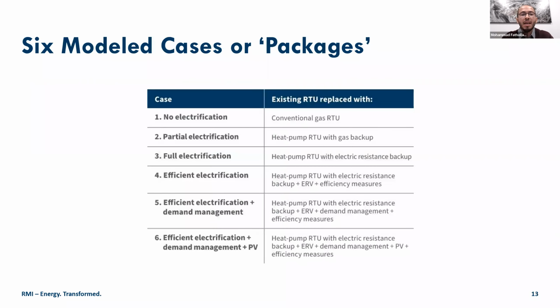Next slide, please. We have looked into six model cases or packages here. The first case or package that we have here is basically no electrification, looking into a conventional gas-fired RTU. In our case two, we are looking into partial electrification. So we have heat pump RTU, which is providing space heating, but it also has a gas backup. Case three is full electrification. Everything is fully electrified and there is no gas usage in the building.